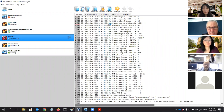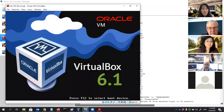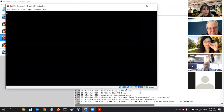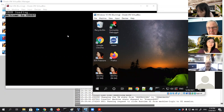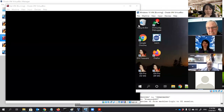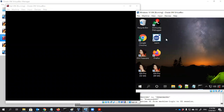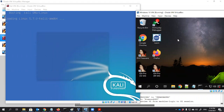Each of them will have one Kali virtual machine, and each of them will have a Windows 10 virtual machine. So this is a Windows 10 virtual machine. This is a Kali virtual machine. Each of them will have these two virtual machines, and then they will play with it. But let me show you one thing I did. One thing I tried to engage high school students, see if you think it's okay or not.